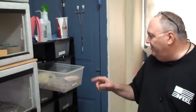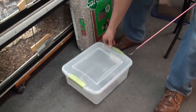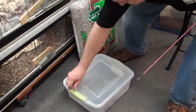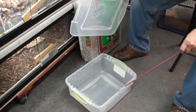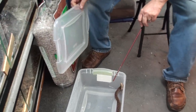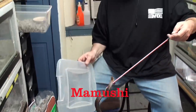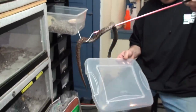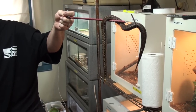So we cleaned his cage, and now we're going to have fun getting him back into his cage without him going spazzo. Which he's already doing. Yes, he's already there. Hello. I know, I see you. Come on. You're okay. Beautiful snake. You can definitely tell he's a male by the size of his tail after his anal scoot.